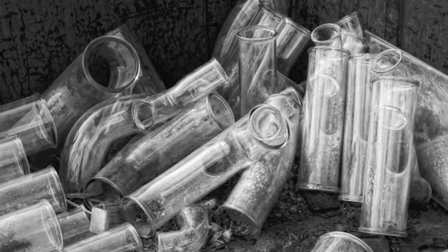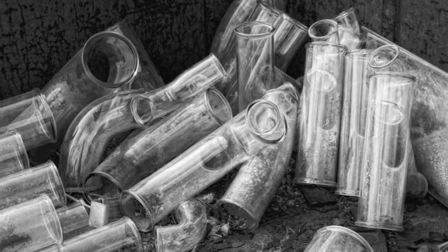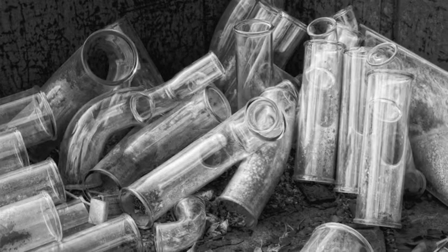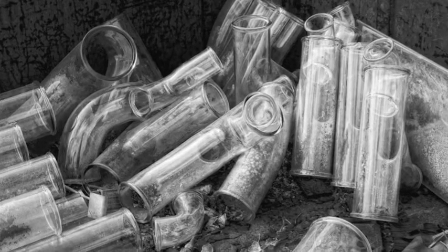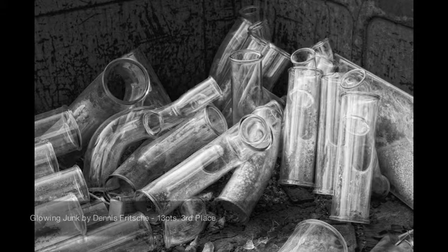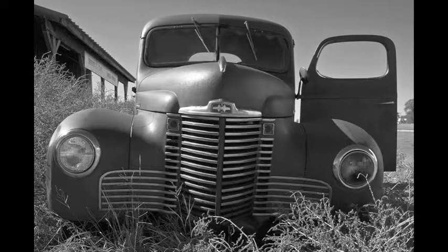What is important is the abstract textures and the details and the contrast between these shiny glass objects and this old rusty, looks like a truck bed or whatever that is. So wonderful shot, very well executed. The print is perfect. This luster type paper it's on is beautiful. Excellent job. Congratulations.